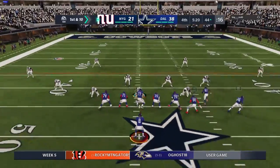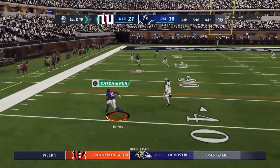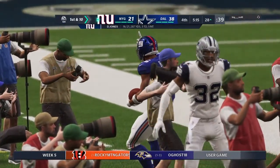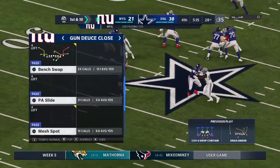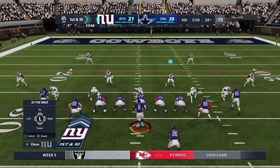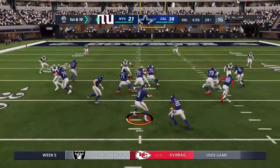Here's 1st and 10. From the gun, Jones. Gets this out to Saquon Barkley. And he is out of bounds, but not before he's inside the 30. Another nice gain, 16 yards there, and a 1st down again. My goodness, they've come out locked in on this drive. Play calling, execution, they are fully in sync.